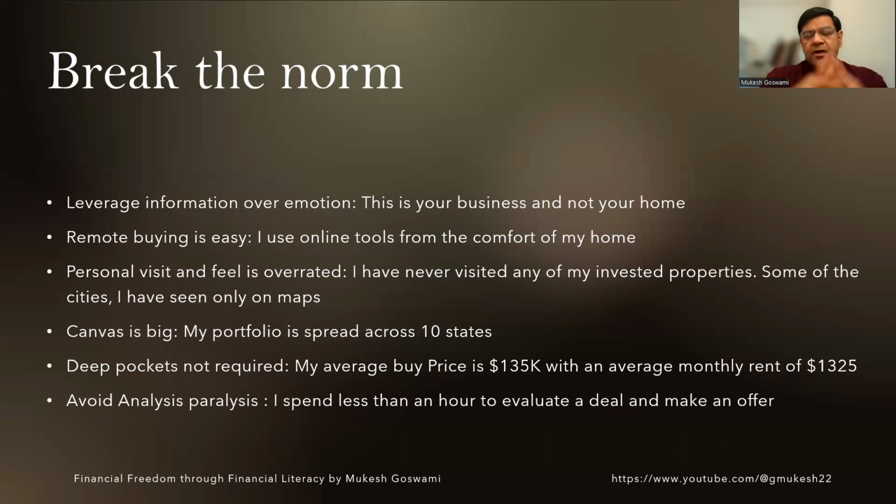And lastly, while there are people who do a lot of due diligence analysis, and all that is good, avoid analysis paralysis. Too much analysis leads to paralysis, and you may not be able to make a move. For example, I spend less than an hour to evaluate a deal and make an offer. If you have the right set of information and you know what you need to analyze, you can do it quickly.